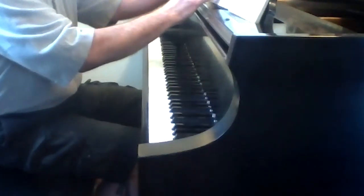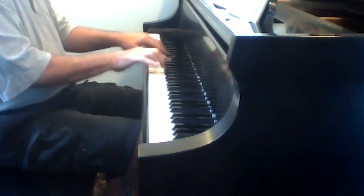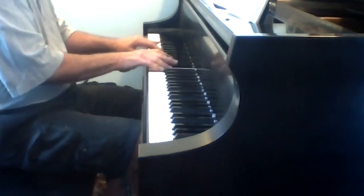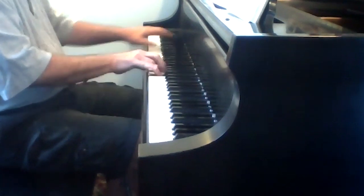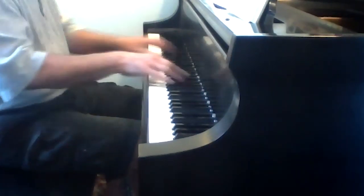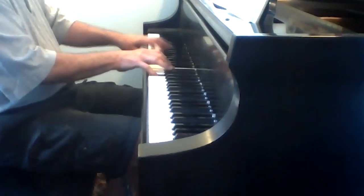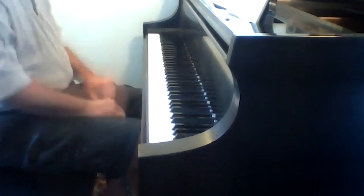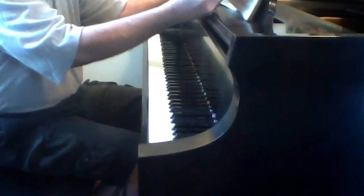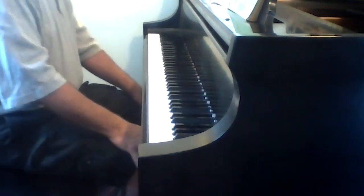Let's see, I'll do the Brahms in G so that you can kind of get the idea. This is the Brahms theme. And this is Joplin. Very much the same type of tone world. Of course, the harmony in Brahms is a lot more sophisticated than this ragtime harmony.